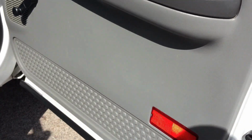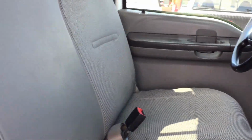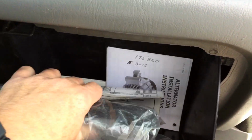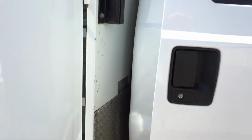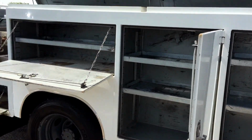Obviously, there's not much to show you here on a stripped down work truck model. We do have a manual here. Here's a jack, back there. Alright, here you go. Lots of storage here. And up here, we have this stuff going on.